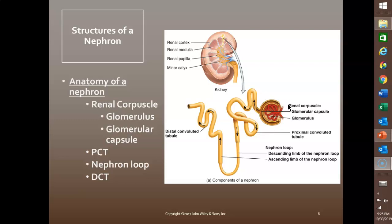So you're going to have afferent arterioles bringing blood into the capillaries, the glomerular capillaries, so all of this is the glomerulus, and then an efferent arteriole taking that blood out. Now the filtrate stays in the container, the capsule, okay? It's the glomerular capsule, sometimes also called Bowman's capsule. That filtrate then passes from the capsule into the renal tubule.